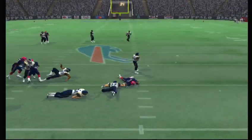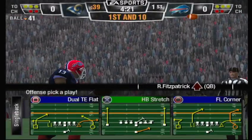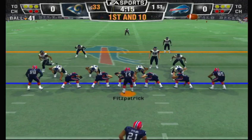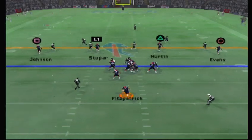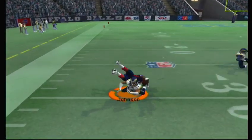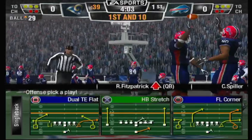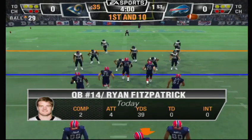Makes the catch. Yeah, he scored a few style points with that one. But more importantly, they pick up the first down. It's first and 10. Ball on the 41-yard line. Set. Hut. Throws it deep, left side. The catch is made. Murphy brings him down. Good decision that time by the quarterback. He found the open guy and kept this drive alive. That's the third first down. So the ball on the 29-yard line.